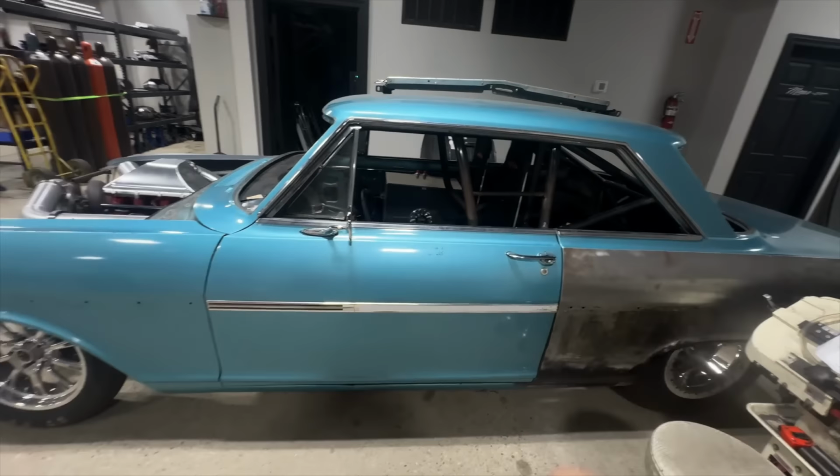Got a Fox body sitting over here, full. This thing's gonna be rowdy. Oh, I can't wait till I get to build my own tube chassis car. It's gonna be so much fun. Oh, just look at the bar work in this car.